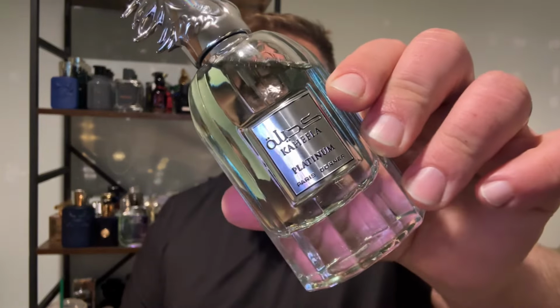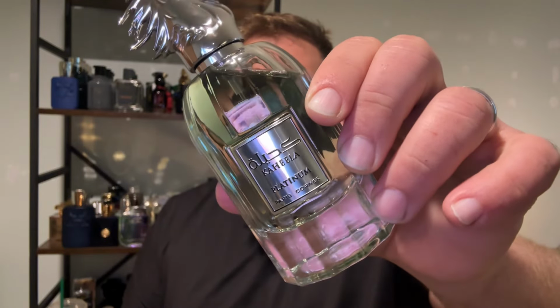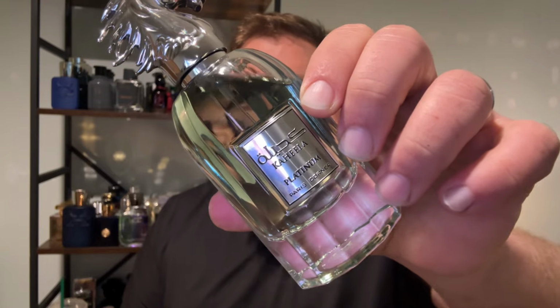Today, I want to showcase a fragrance that was sent to me by Aroma Concepts. It is Kaheela Platinum by Paris Corner.